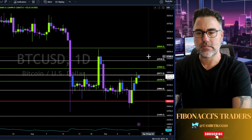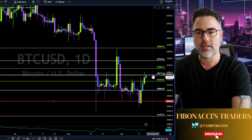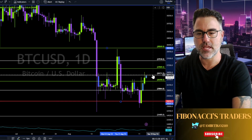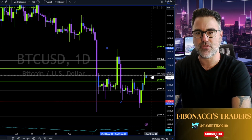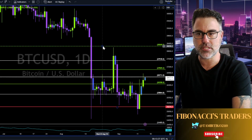Bitcoin, slowly getting further from this red line. 26,700 is the Fibonacci 50% retracement. It's not really a Fibonacci ratio, but it's on the Fibonacci tool.